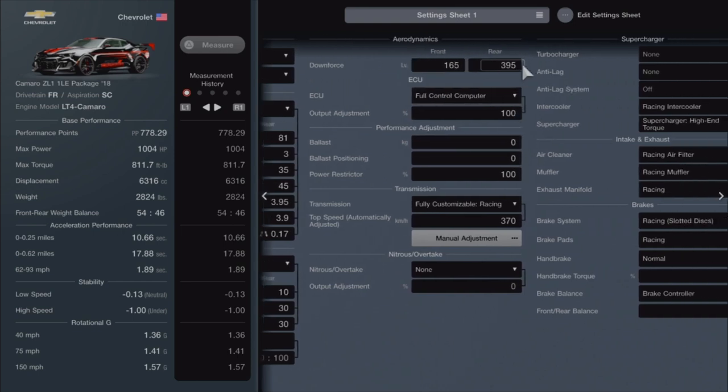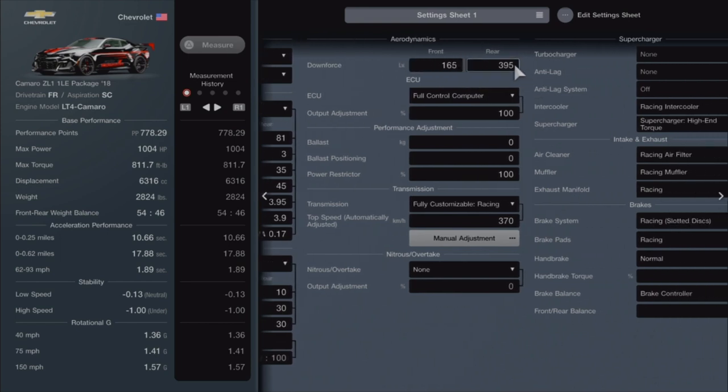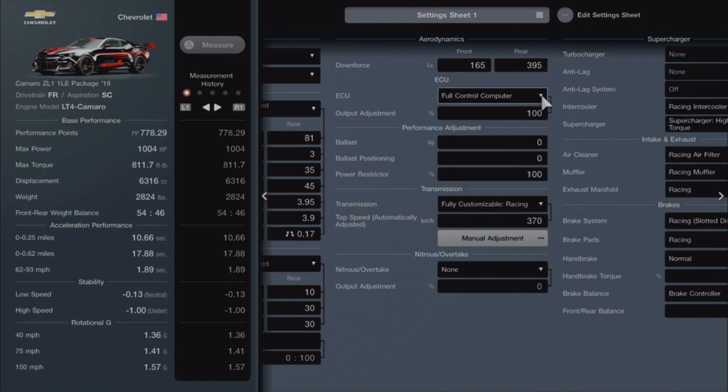Anyway, the aerodynamics is 165 in the front and 395 in the rear. We didn't take anything out of the output adjustment on the ECU. We didn't add any ballast weight. We didn't change the ballast positioning. We didn't take anything out of the power restrictor.